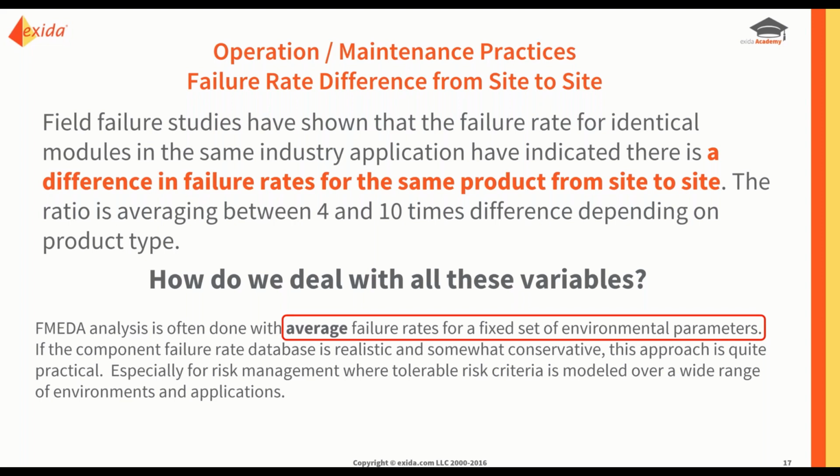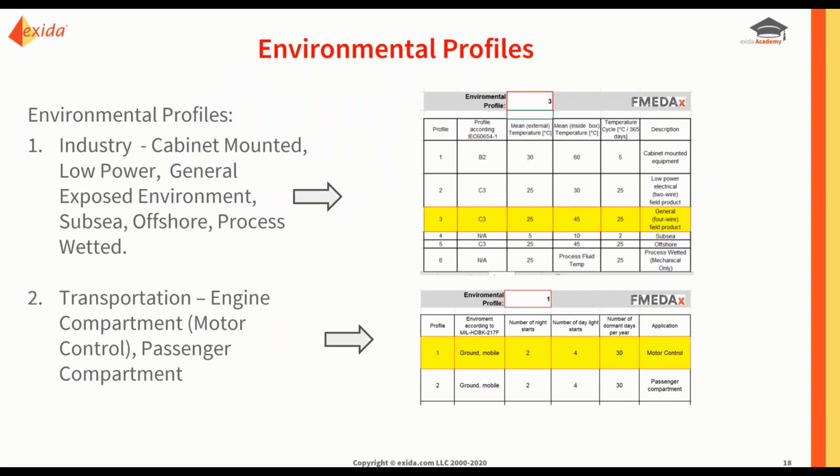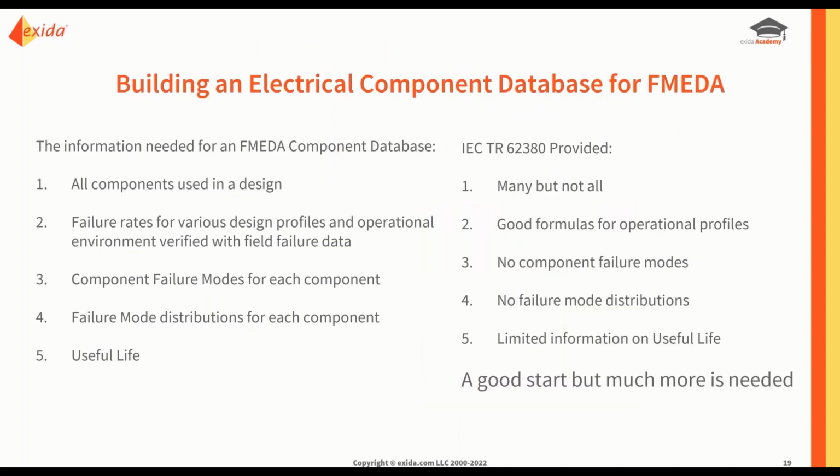What do you mean environmental parameters? Well, we'll create a set of environmental profiles that are characteristic of different applications and pick an entire profile. Done. We have all the environmental variables defined. We'll come back to this later.